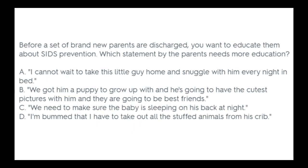Before a set of brand new parents are discharged, you want to educate them about SIDS prevention. Which statement by the parents needs more education? A. I cannot wait to take this little guy home and snuggle with him every night in bed. B. We got him a puppy to grow up with and he's going to have the cutest picture with him and they're gonna be best friends. C. We need to make sure the baby is sleeping on his back at night. Or D. I'm bummed that I have to take out all the stuffed animals from his crib.